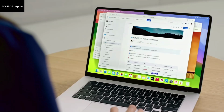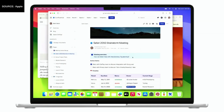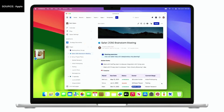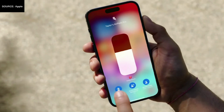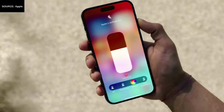With web apps, we're elevating the websites you use most often with some of the same great features as apps. From the File menu, I can click Add to Dock, and the title and icon load automatically. When I click Add, the icon instantly appears in the dock. Now I can close this window in Safari. When I launch my web app, I get an app-like experience with a simplified toolbar. On Mac, you can create a web app for any website, and developers don't have to do any extra work for their web app to look great. And that's macOS Sonoma.